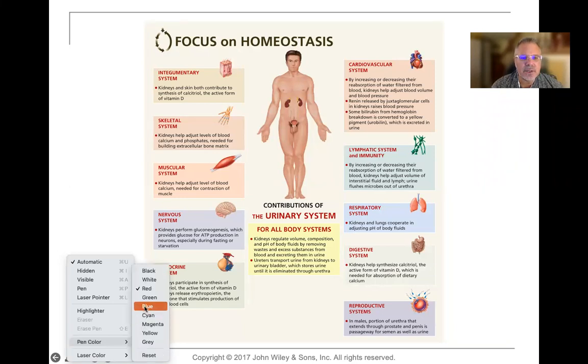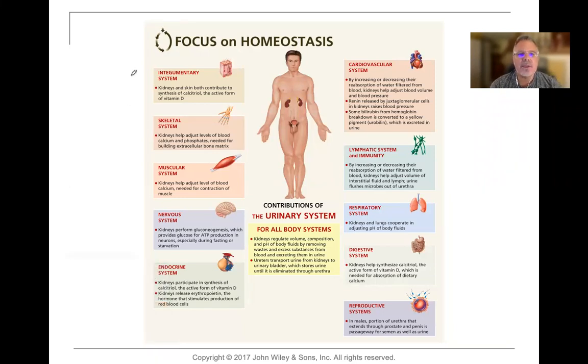So let's take a look at the connection between the urinary system and the integumentary system, right? When we think integument, we're thinking skin, hair, nails, but really focusing primarily on the skin. And the kidneys and the skin both contribute to the synthesis of calcitriol. What's calcitriol? It's the bioavailable or active form of vitamin D.